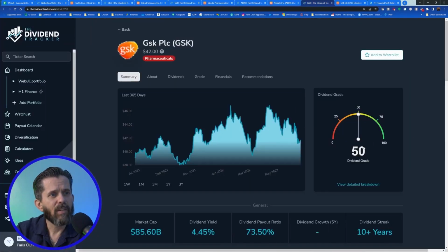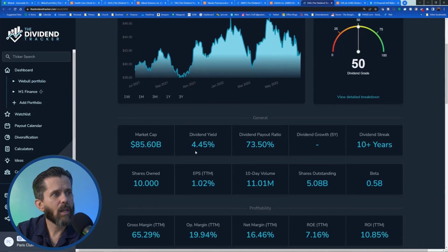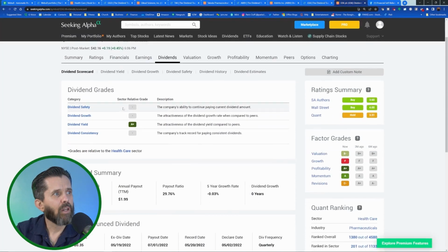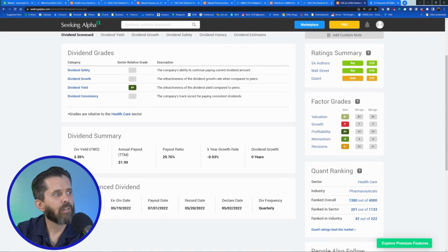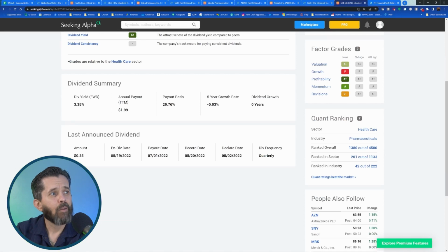It's 50 out of 100. I'm going to be selling GSK. They have a nice dividend yield, but over here on Seeking Alpha, it has them as a buy, hold, but it doesn't have any of their scores here. It's got a 3.35 dividend yield. Payout ratio is nice. It's 30%, which is decent.